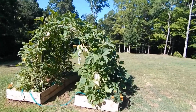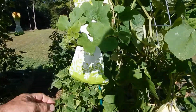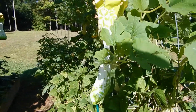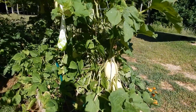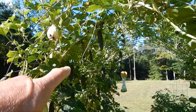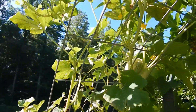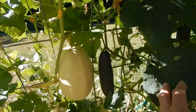And once again, these beetle things are doing a heck of a job. I'd show you inside, but it's really nasty down in here. It's hard to film, so I'm not going to bother. It's got plenty of beetles in it. My squash is doing real good. I'm going to come down here in a little while and get these hanging cucumbers. See here, we've got a squash that needs to go. Oh, there goes the dog. She's going to go eat it.